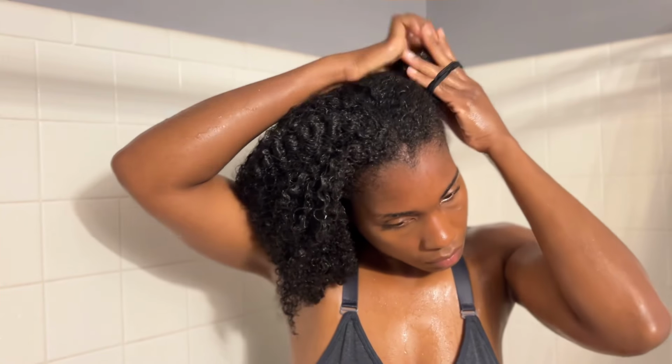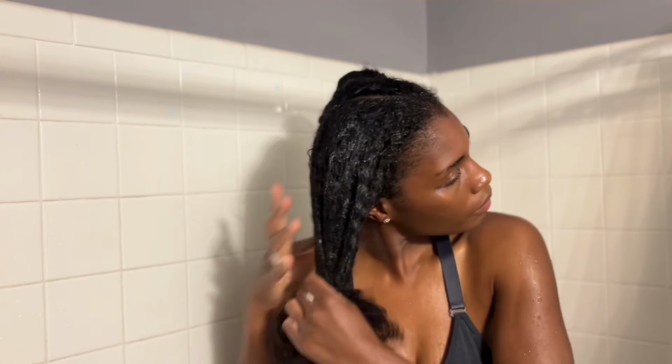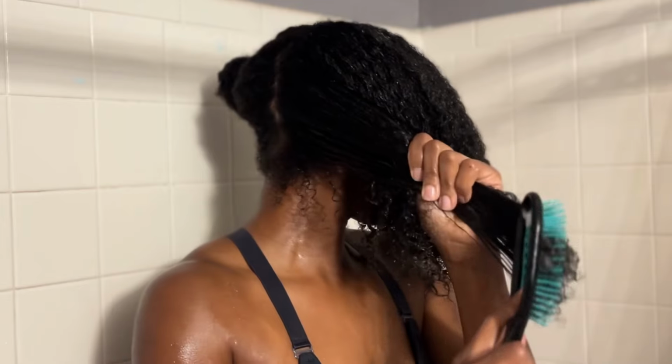I just separated my hair into two big sections so I can make sure I'm applying the conditioner effectively. While the conditioner is in, I do like to detangle my hair during this process to avoid breakage. And this conditioner has a good slip as well. At least for my hair texture, it definitely got the job done.